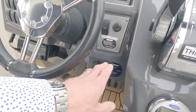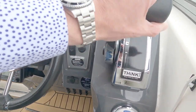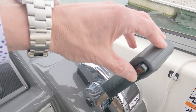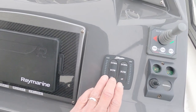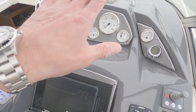Over this side you have the engine blower and the ignition alarm, audio controls, conventional throttle with the trim controller, so you can control the up and down trim of the leg, of the outdrive leg. Using the trim tabs you can then control the side to side movement of the boat and control the up and down angle of the boat as you're going along.